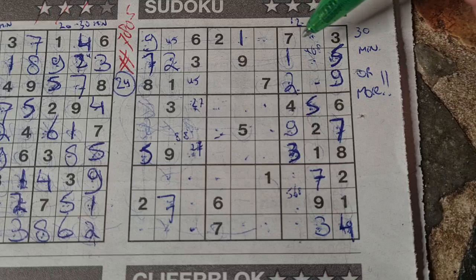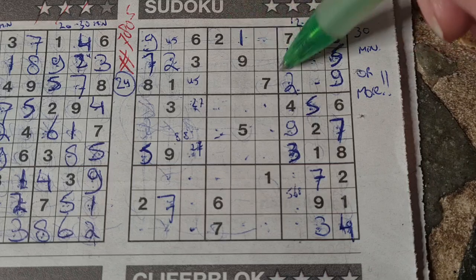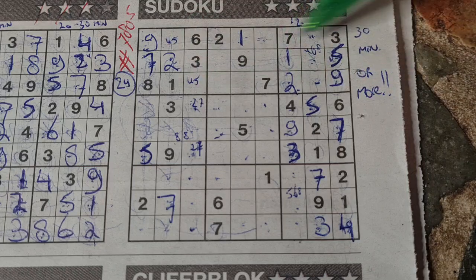4, 4, 4, 4. Need a 9 here. 9, 9. Come on. This is taking too long. 1, 1, 1, 7, 7, 7. 3, 3. Need a 3 there. Let me mark those 2 marks.